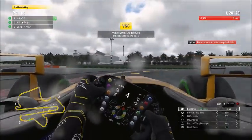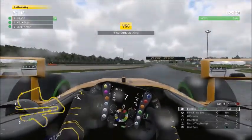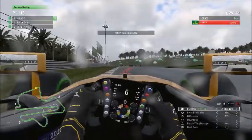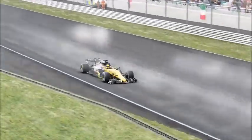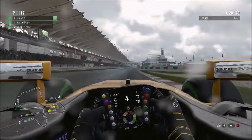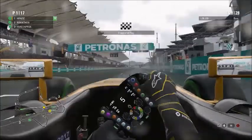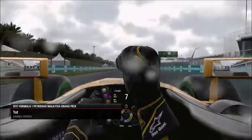Safety car is out. Reduce speed and maintain a positive delta. Safety car is ending. Maintain your pace until the green flag. VSC ending. Wait for green. Okay, clear. Superb driving. That's the race win.